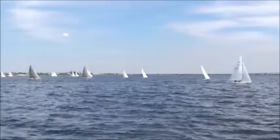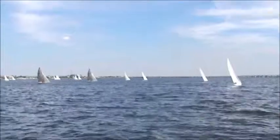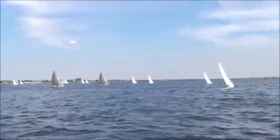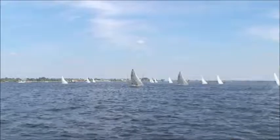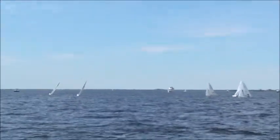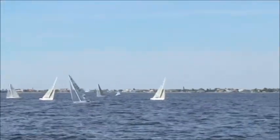First crossings are showing that taking the port tack off the line was apparently the way to go. All the port tack boats seem to be crossing well ahead of the standard start tack boats. Got the fleet just a bit spread out coming up to the windward mark. All in position to come together.